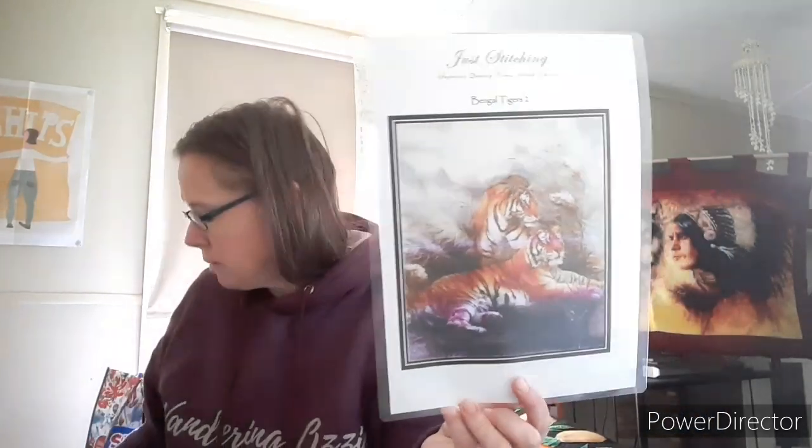And the last one that I worked on for this rotation was this one, my Bengal Tigers 2. I don't know who the artwork is by because it doesn't state, but it is by a company called Just Stitching on eBay. My mother-in-law bought these for me for Christmas 6 years ago, and I thought, well, she bought them, so I might as well stitch them. So that's what I'm doing. I'll put a picture up of where it was, and this is where it is up to.